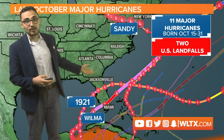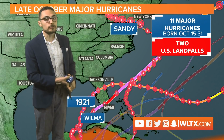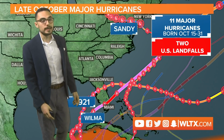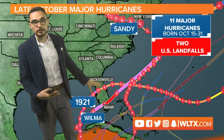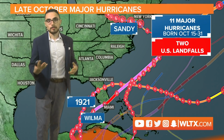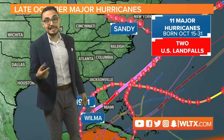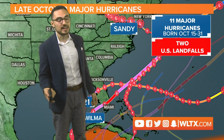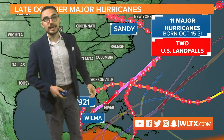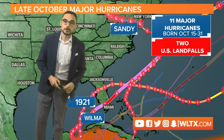As far as landfalls, well, we have had two major hurricanes make landfall in late October in Florida. The Tampa Bay hurricane of 1921, that was actually the last big hurricane hit for Tampa Bay, and that was nearly 100 years ago. Wilma in 2005, a very memorable storm for South Florida. That was a late October major hurricane that actually didn't even develop until October 15th of that year. And then we had Hurricane Sandy, which was not a hurricane when it made landfall, but it brought major impacts back in 2012 for New Jersey.